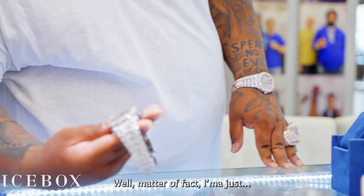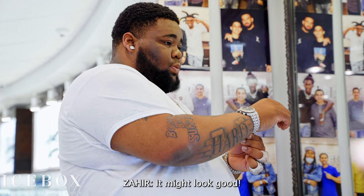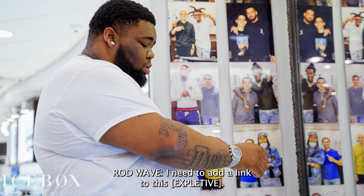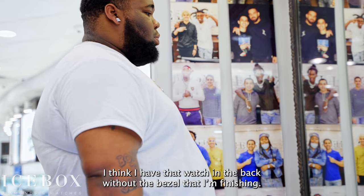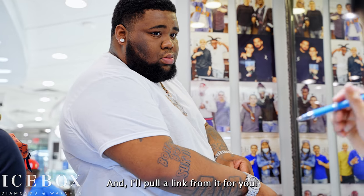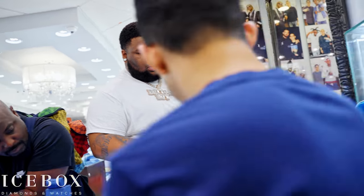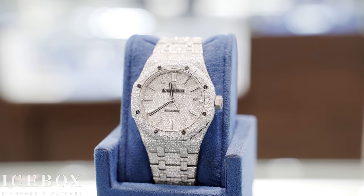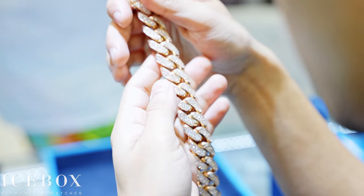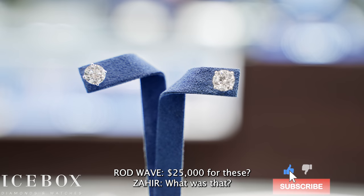Yeah, I'm from Switzerland. Watch the 2 watches. Yeah, it might look good. No, it will. I need to add a link. I think I have that watch in the back without the bezel that I'm finishing, and I'll pull a link from it for you. But I think we'll put a link in this. Okay. Let's do it. Maybe 5 for these. 5 for these.